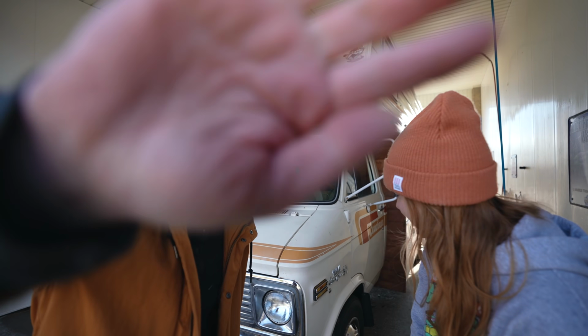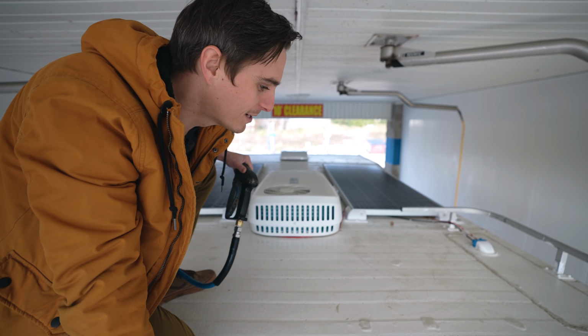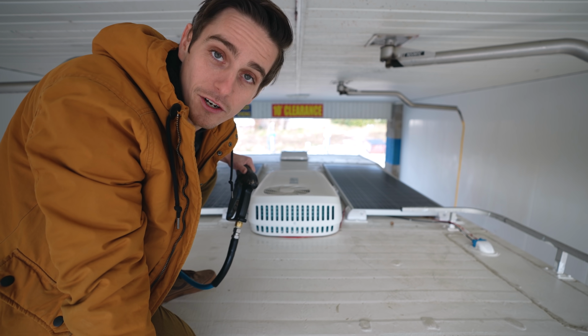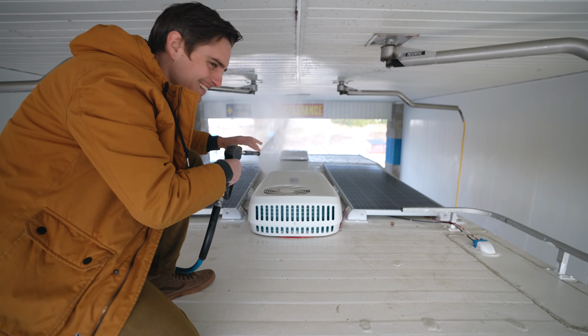Okay. All right, y'all, first things first, I'm gonna power wash this roof because Clementine has been outside a lot, especially when it was at the mechanics, and a lot of dirt and grime is built up here. Also, I'm gonna get my solar panels nice and cleaned off. Let's do it.